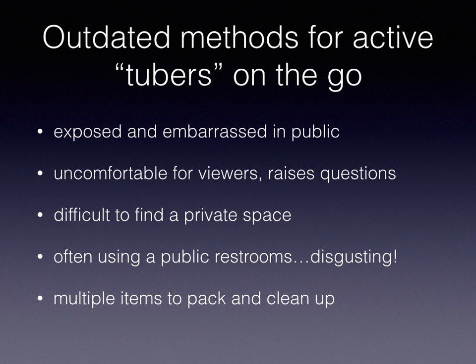The syringe and extension tube method, in my opinion, is a bit outdated. When you go through the process of doing this for an on-the-go person, you have to expose yourself in public to do it. You have to either hold up the tube for the gravity method or push the plunger and reload it multiple times for the plunger method. So you can be exposed and embarrassed in public if you don't have anywhere private to do so. And if people witness this, you might get questions that you might not want to answer.